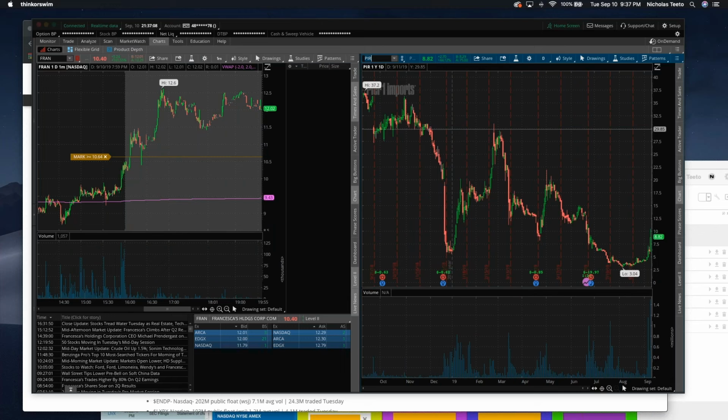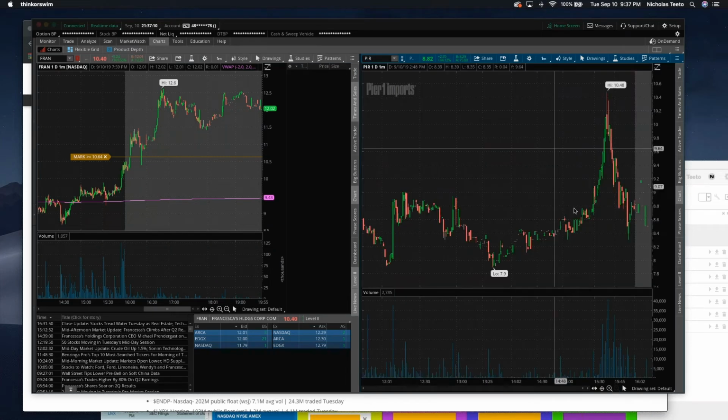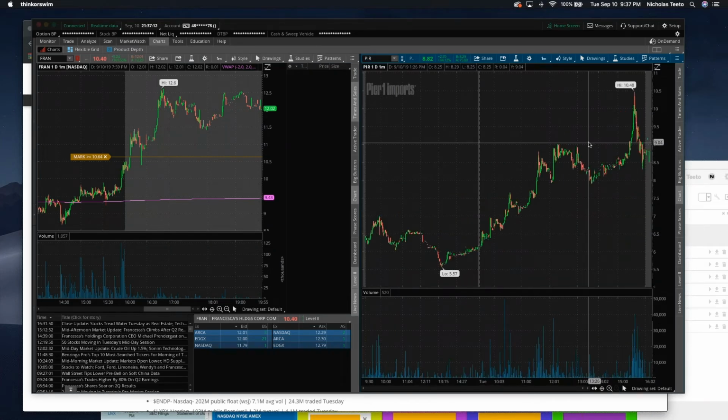Pier, this is Pier 1. This is another low float play. Both these plays are under 4 mil float. Check out Pier. When it gets this power hour breakout, very, very clean breakout at 9 here. This whole number, very juicy breakout. You get a nice 10 to 15% spike in 9 minutes. So even though it's higher priced, still offered huge opportunity.